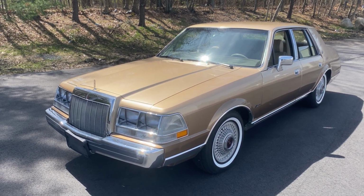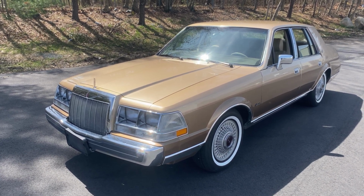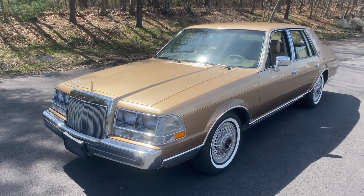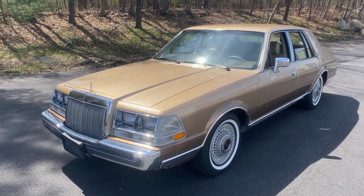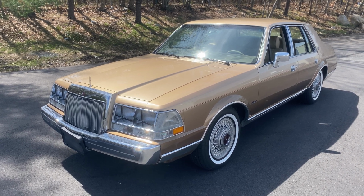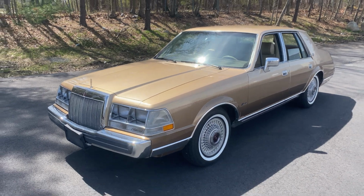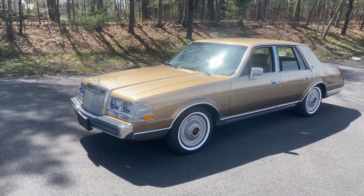Lincoln made a crucial mistake with the Versailles. Prior to this, it was really just a gussied up Granada, and everybody knew it. This car, nothing like that. Really, they learned their lesson with the Versailles and made some huge improvements with this Continental when they designed it for the 1982 introduction.